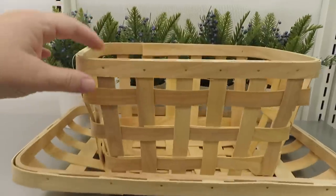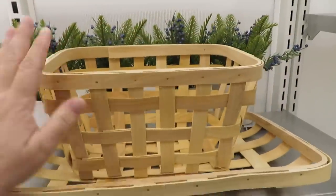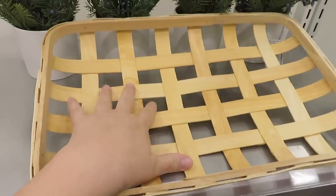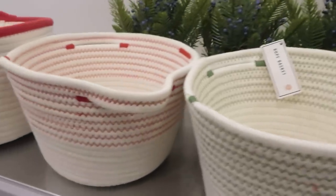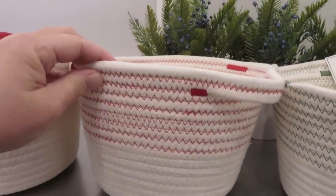The crates are back and they're bringing out baskets. These are all $5 items. This is a nice size basket for gift giving, and they're putting out a tobacco basket as well for $5. Great decor piece, and also for $5 they're putting out some rope bins. I love these. These are great for storage. So they did them in red and green.